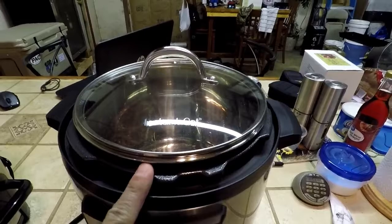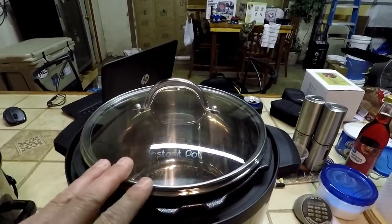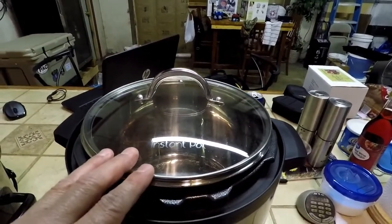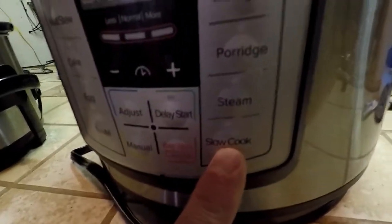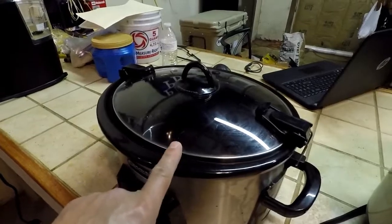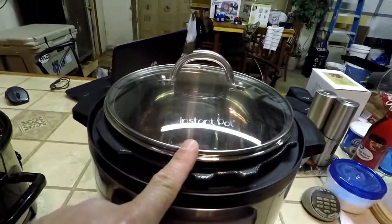Now, the Instapot, on the other hand, is pretty much the same thing as this guy, because the Instapot can also cook things on a low temperature for long periods of time if you wanted to. You see right here, I don't know if it's coming out, but it's got a slow cook feature. So this guy will do the same thing as this guy will, but this guy won't do the same thing as this one does. So I don't know, I hope that made sense to you.